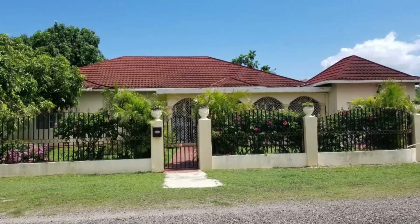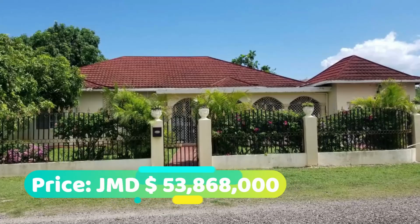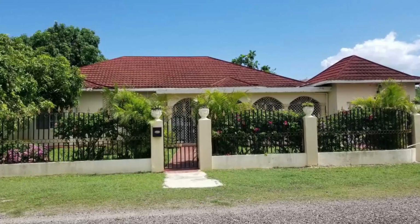So that's the property, guys. This house is going for $350,000. That is an equivalent of $53,868,000 Jamaican dollars.